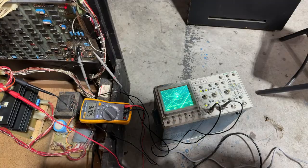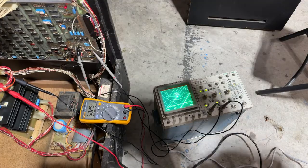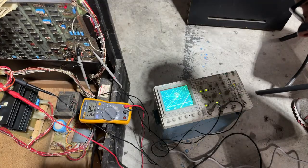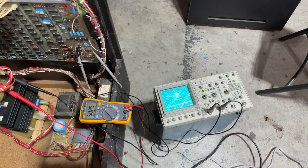All right, we got something. Oh, it cut out for a second. We got test mode, so that's good. I can't read it well enough to know if there's an error. There might be an error. Let me switch it to game mode. Doing that right now.